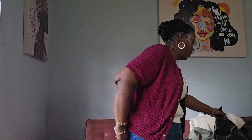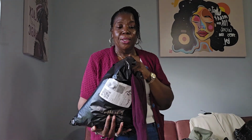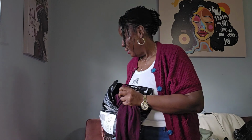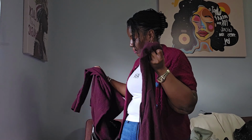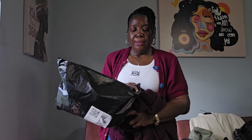The first bag we'll go through, let's do Quince. So we have Quince Cashmere Hoodie, as well as pants, and we will style that up. This will be the first up on the list.